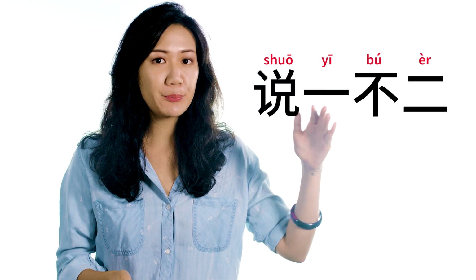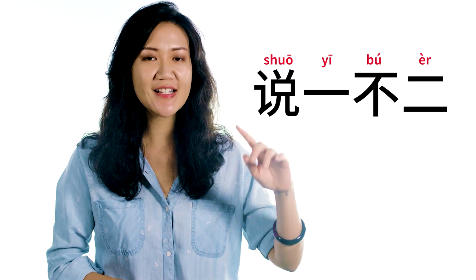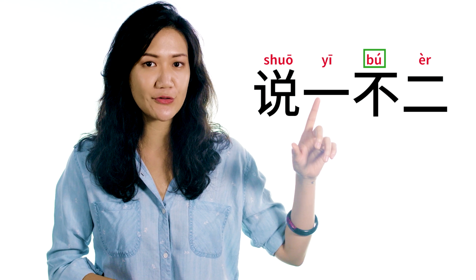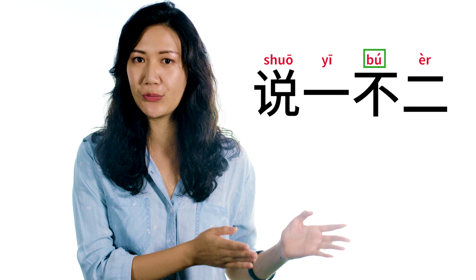Here's the first one. 说一不二. First tone, second tone after the tone change, fourth tone, 说一不二.